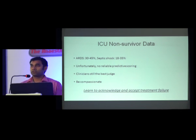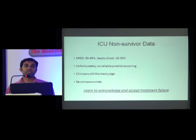We have to accept the fact that some patients in intensive care are going to die. The 90-day mortality in ARDS ranges between 1 out of 3 or 1 out of 2 patients. Septic shock, from the early goal-directed recent studies, they show it's around 20 to 30% again. And the unfortunate part is that there is no predictive scoring to say that this patient is going to die. If you have 3 patients coming with septic shock, even if their hemodynamic parameters, everything look the same, there's no way of telling that this patient is going to die, whether you do your APACHE, SOFA, all those things.